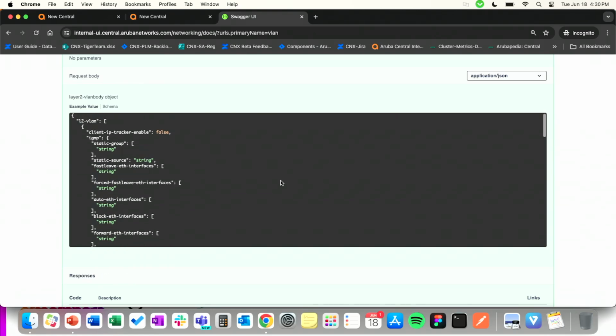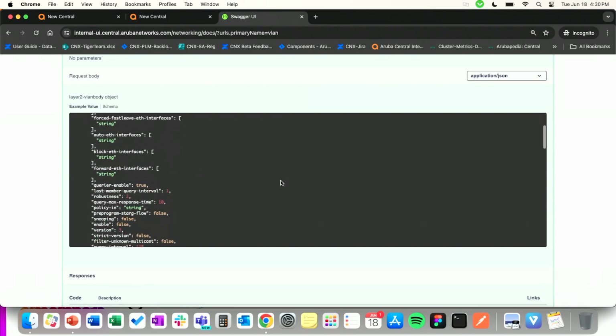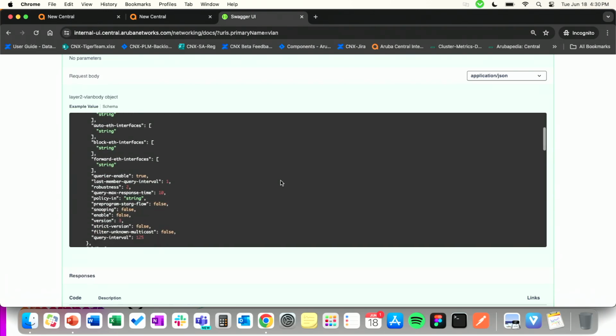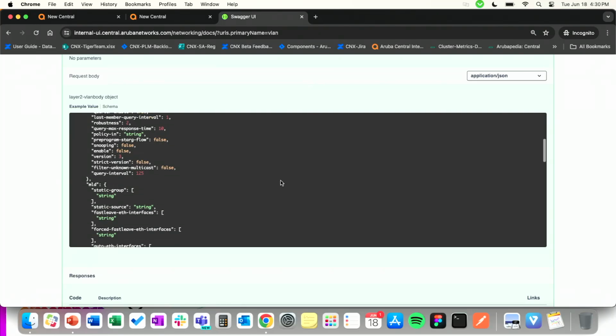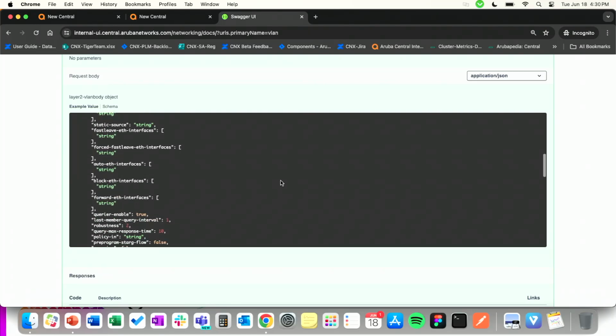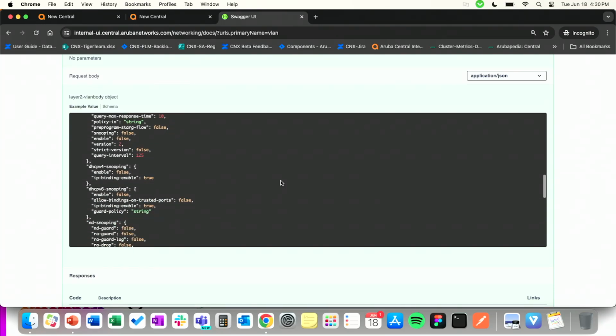You'll notice these payloads have very common constructs, like static configurations. You're looking at the interface configurations. You're looking at some of these basic forwarding mechanics for the VLANs. You have multicast add-ons for the VLANs. Notice here, it's a single unified configuration for VLAN. It doesn't tell you I'm pushing this for an AP, a switch, or a gateway. You have a common API.